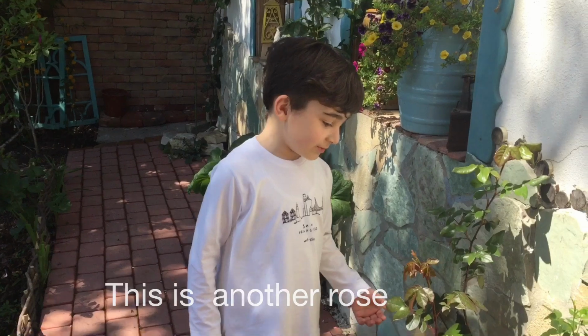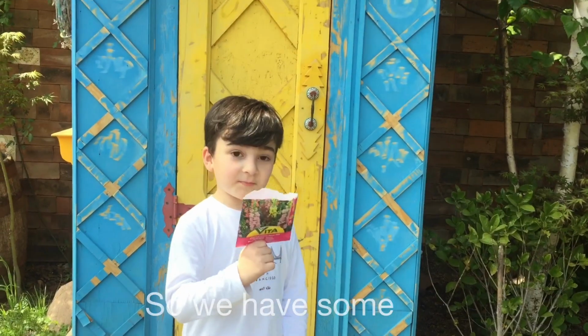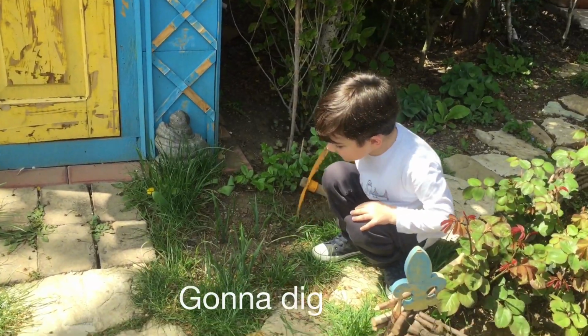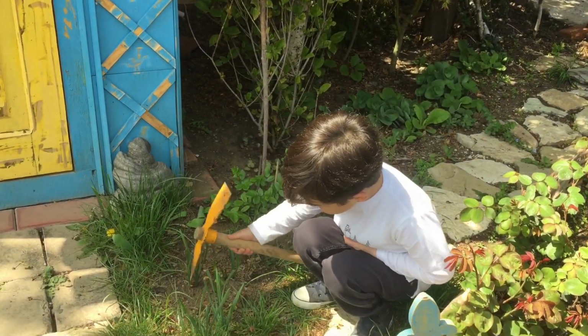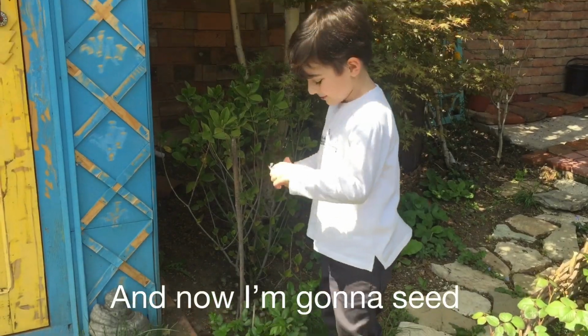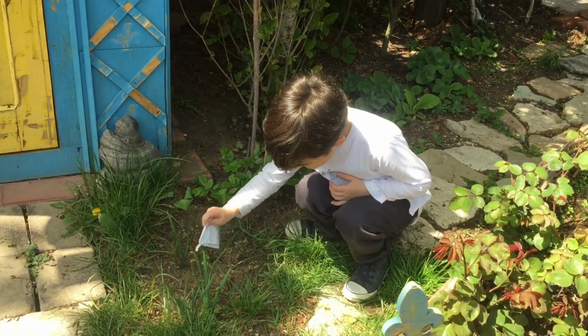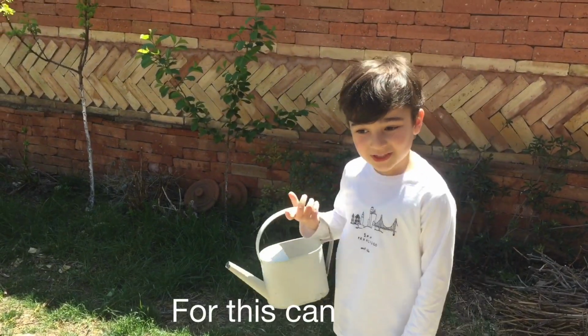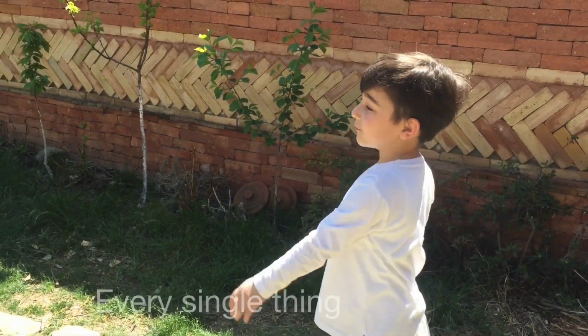This is another rose. It's not bloomed yet. So we have some beautiful flower seeds. Let me take the flowers out. Gonna dig. And now I'm gonna seed. Now I'm gonna fetch some water for this tent, and then we're gonna water every single thing.